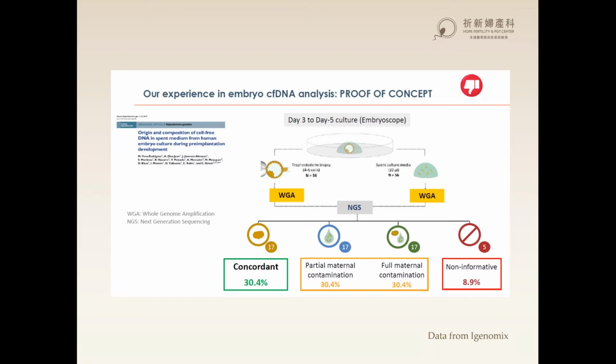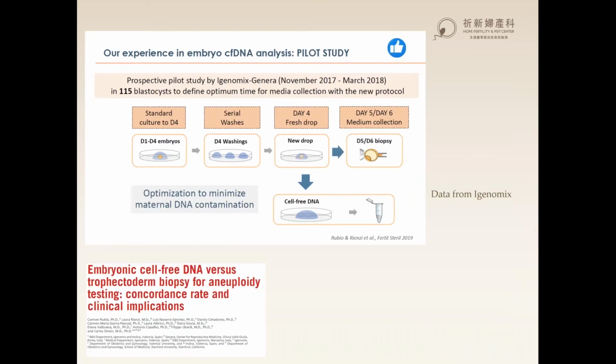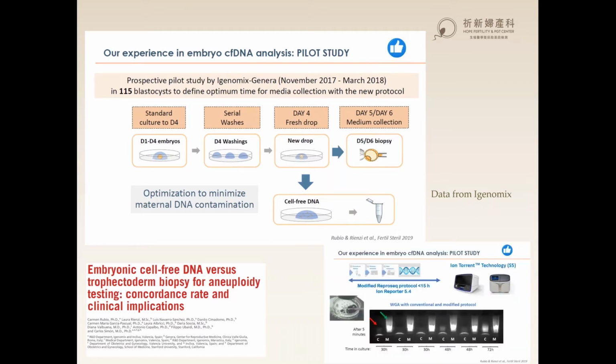Later, Igenomix set up a new protocol to collect sperm culture medium, which was published in 2019. The protocol said standard culture till day 4, then serial washes on day 4 to remove cumulus cells as clean as possible. Then change to a new drop culture till collection on day 5 or 6. For cell-free DNA chromosome analysis, they use a modified reproseq protocol and an ion-tolerant platform.